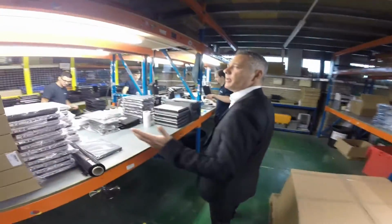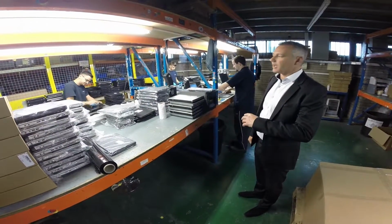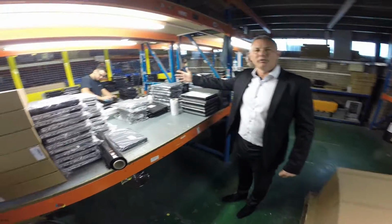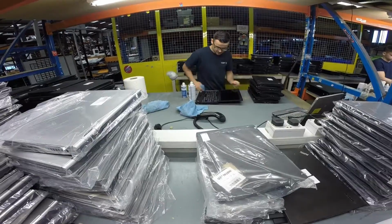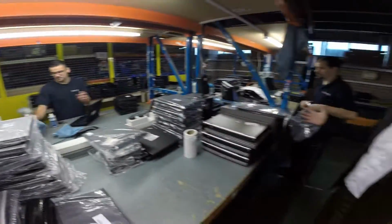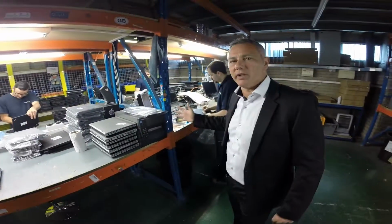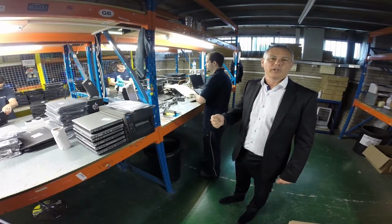So once all the laptops have been data wiped, they come over onto the cleaning and grading section. So on this side we're going through a clean, so every laptop is cleaned before it's graded. You actually can't grade a machine properly until you've actually cleaned it thoroughly. So the cleaning process takes place over here, and then on this side we then go through the grading process. And the grading process is quite a unique part of the Tier 1 process, because we're actually scanning every single condition code of a laptop.